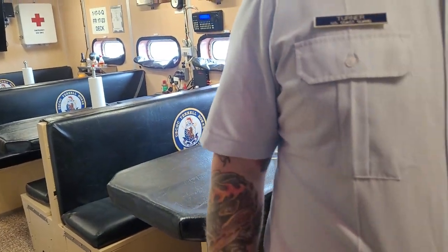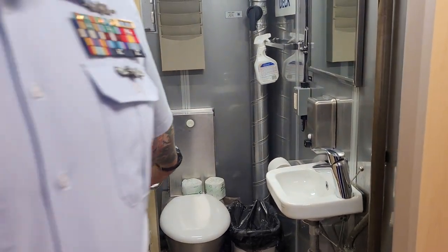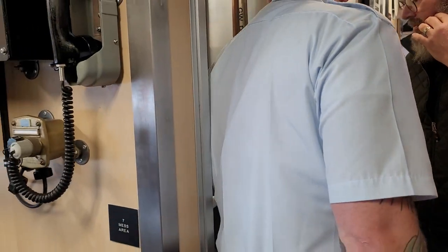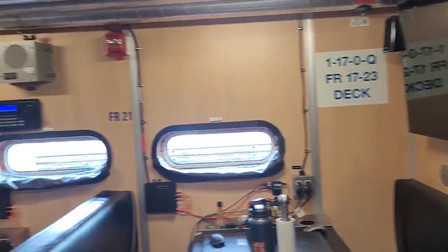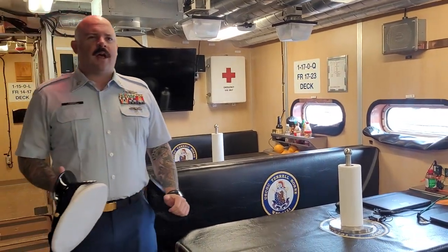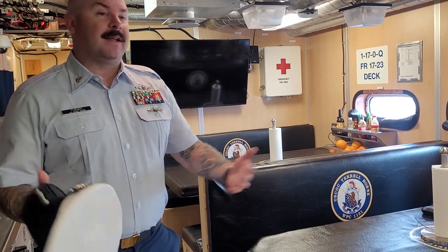So I'll show you guys here. This is just a standard bathroom, what a standard bathroom looks like on the cutter. They're all the same. That's actually pretty nice. Is it a wet bathroom? No, we have separate showers, same size, just a shower. Wow, this is nice. There's not really a lot of places to hang out on this boat. On the bigger ones, you've got a lounge or something. The fact that we're in the mess.